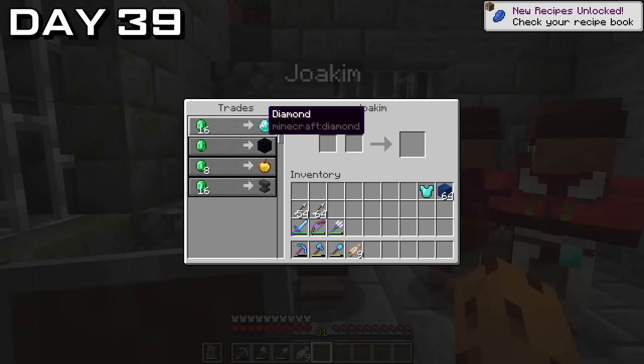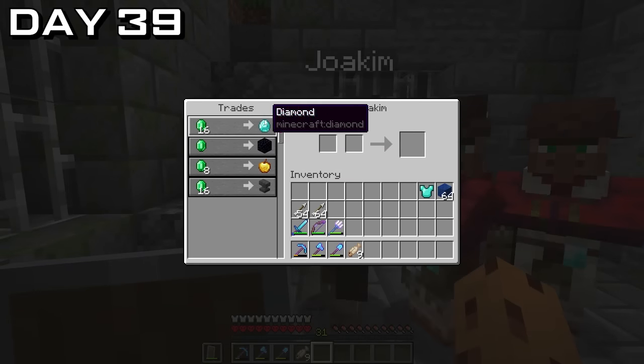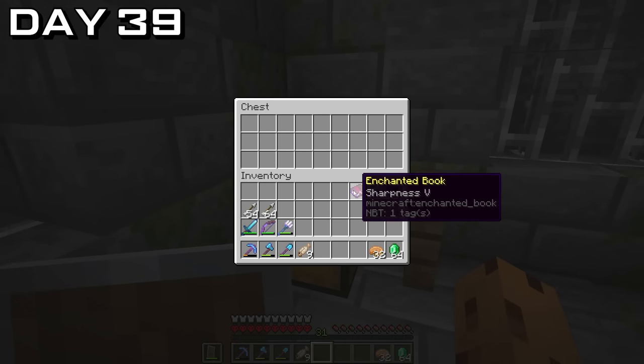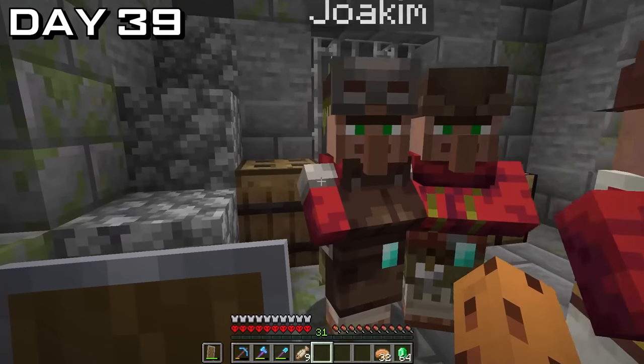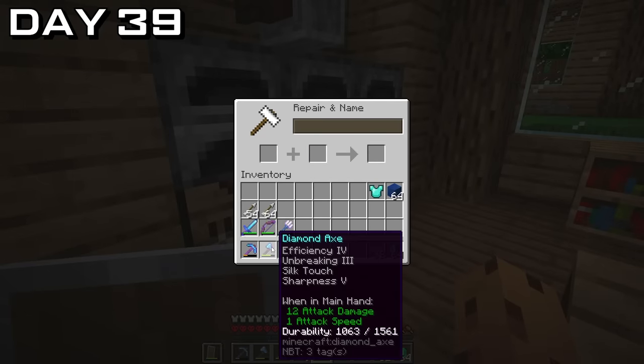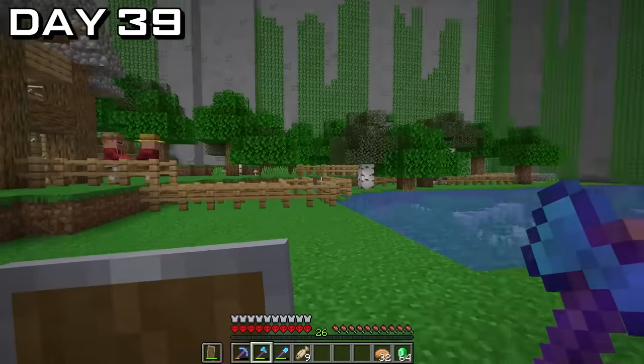Oh, I got Joakim. I could trade for diamonds, obsidian. I mean, that seems pretty good, but it probably won't be. Some pumpkin pie and sharpness 5. I need that. Can I put that on my axe? That'd be insane. Please. Oh my god, it actually works. Let's go. Sharpness 5 on my diamond axe. Those reapers have nothing against me now.